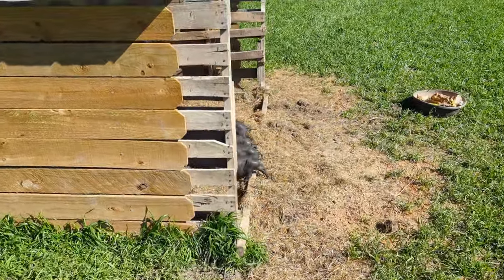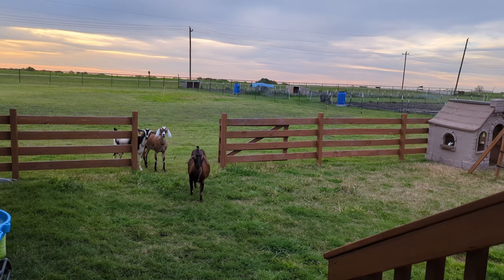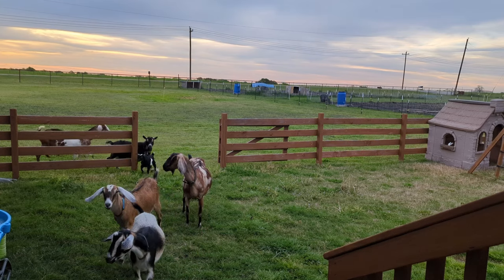All right, now off to the goat barn. Goats are very much creatures of habit, and so honestly, for the first few days, it was really difficult to get them to come over here to our new milking area. But now they've really got the new routine down, and now they run across the field to get over here.